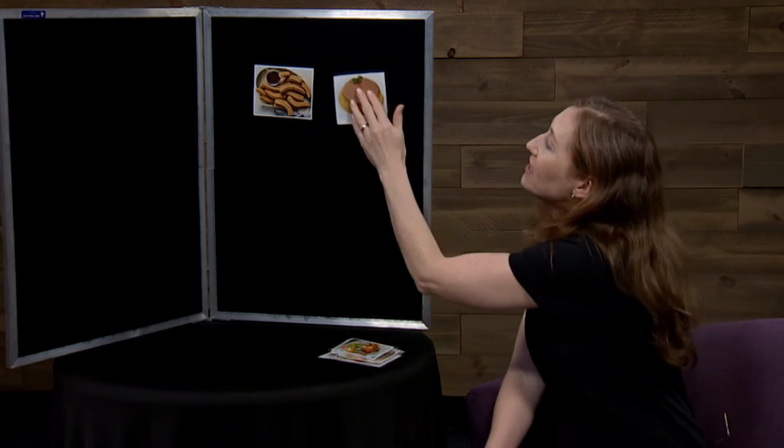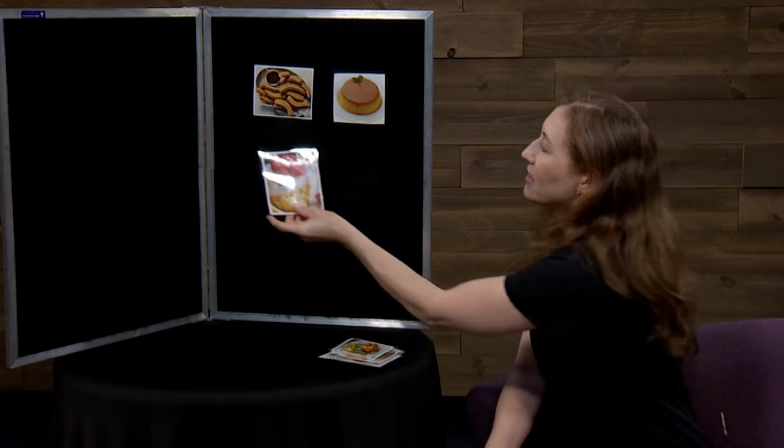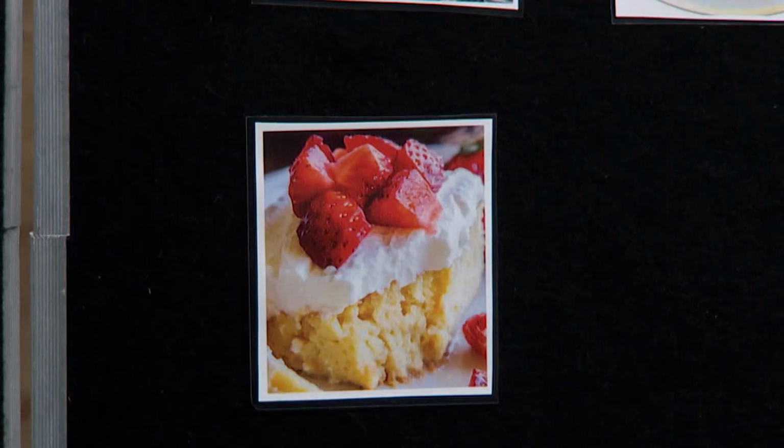What about this? This is called flan. It's kind of like pudding or jello. It's wiggly if you wiggle it and it's really good. This is tres leches cake, which means 3 milks. It's very yummy. And here we have it covered in cream and strawberries, crema y fresas.